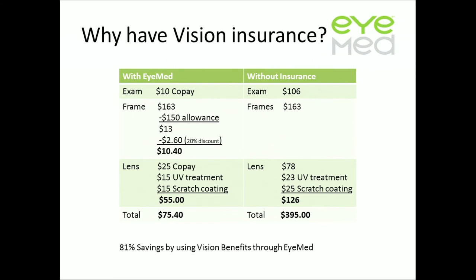My frames, I may choose a pair that's $163. EyeMed's going to pay the first $150 of those in full. On that remaining $13, I'm going to get a 20% discount. So that reduces it even further, to my cost towards the frames being $10.40 with my insurance. Without insurance, I'm paying the full $163. There's no discount or allowance paid. For my lenses, I'm getting my $25 copayment, and then I'm going to add UV treatment and scratch coating. Each are an additional $15 copayment, so my lenses are going to total $55. For those identical lenses and treatments, without insurance, it's about $126.